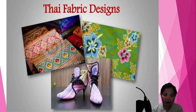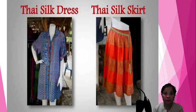And also, we have an example of Thai fabric designs. This is the Thai silk dress and skirt.